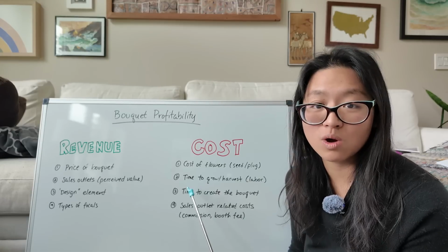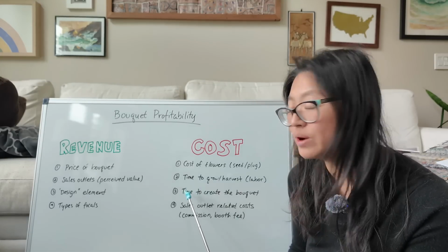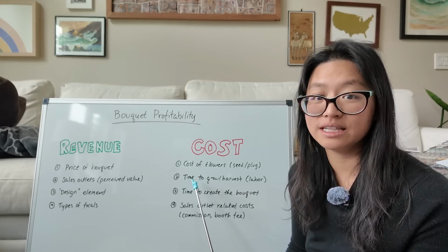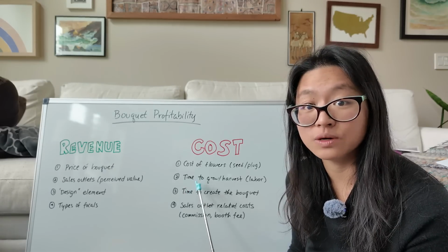For me, I don't grow enough flowers to have a dedicated recipe and to have an assembly line. So it's really hard for me to get down to that 30-second mark. But if you are consistently making 20 plus bouquets, this is definitely an area where you want to focus on.